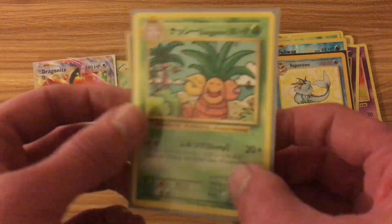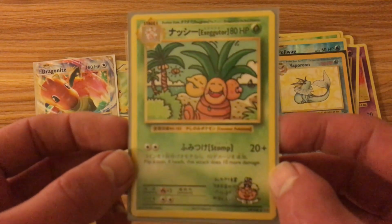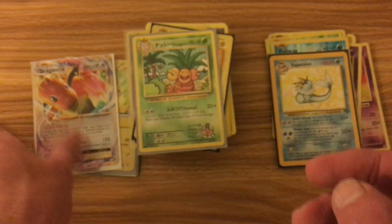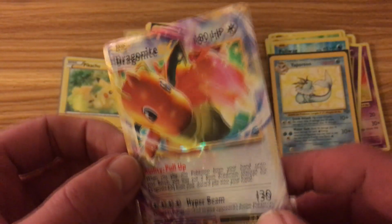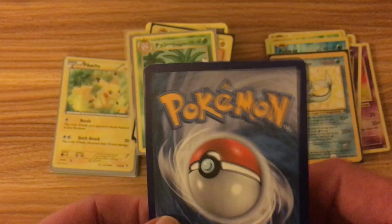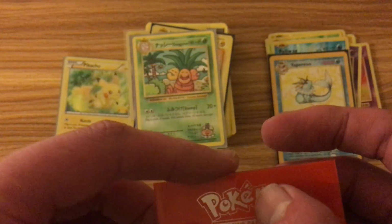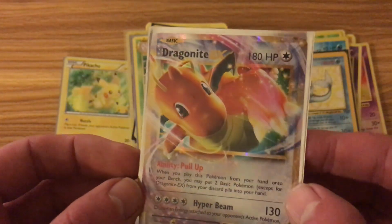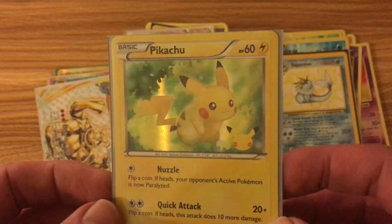Then we have Executor, Secret. I actually don't know how much these are worth. I don't think they're worth that much. Dragonite EX. Yeah, for the most part, these are pretty decent condition. And that looks like a near mint card. Condition was probably the main thing I was worried about with this collection, but there wasn't any obvious creases from the front.